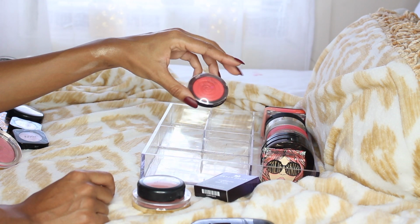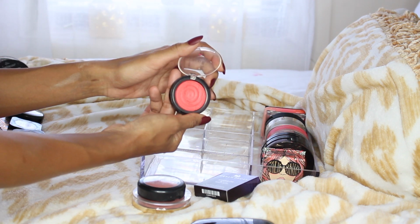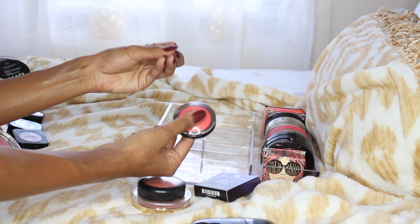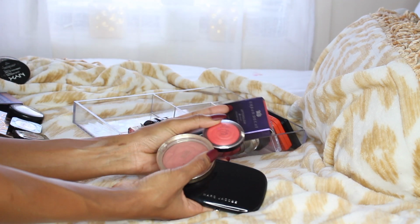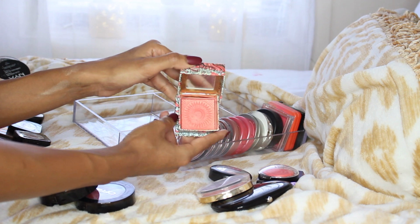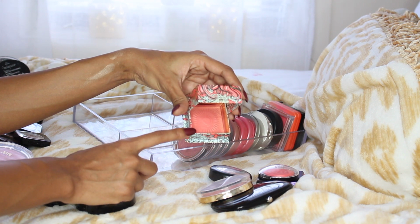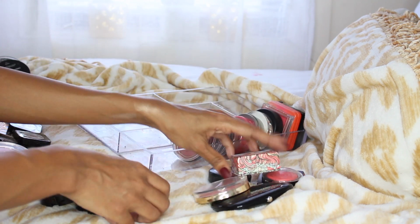Laura Geller, one of my all-time favorite blushes. It's just such a pretty blush and it's really pigmented but still light on your cheeks. Wow, okay, so right now we only have 5 products. Benefit blush, this has been what I've been using the most just because first of all it's right in the front and it's a peachy coral blush, which is my favorite kind of blushes, so keeping that.